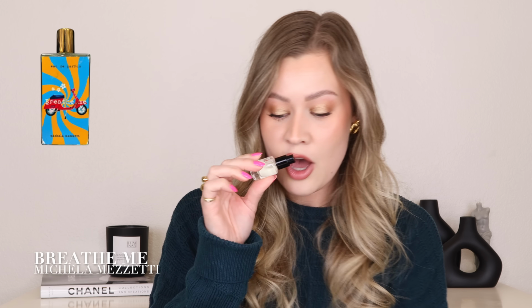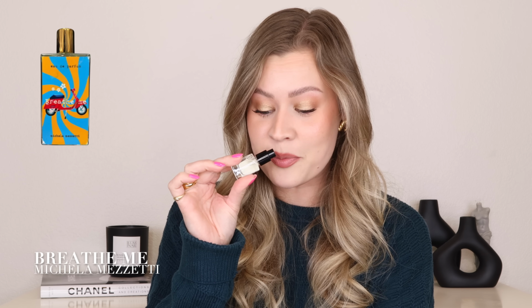I would rate this scent a 9. I love this vanilla profile, but there are a lot on the market. The other one from Michela Mezzetti is Breathe Me. Overall, I think this is a pretty likable fragrance.